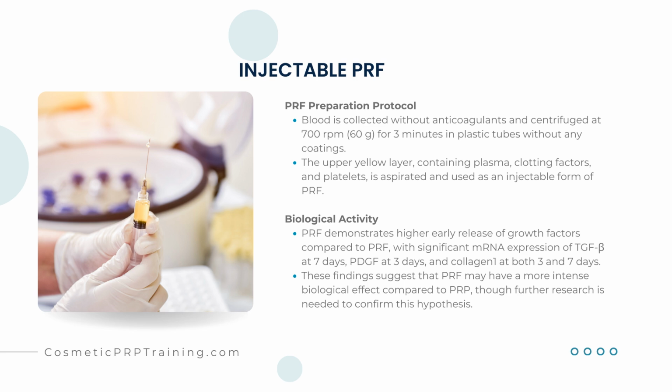Now, for injectable PRF, you'll want to do a different protocol. This is if you want to use PRF that can be injected, for example, in the nasojugal or under-eye area. This injectable PRF protocol is very simple. You'll spin the blood without anticoagulants at 700 RPM for 3 minutes in a plastic tube. This delays coagulation and gives you a liquid form of PRF that's ready for injection.